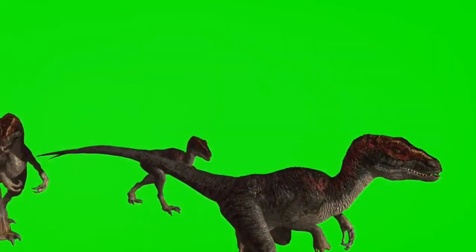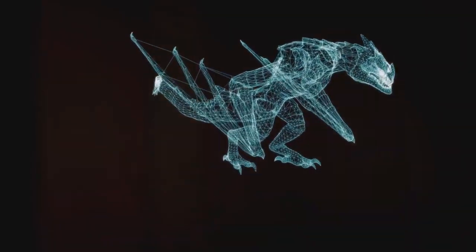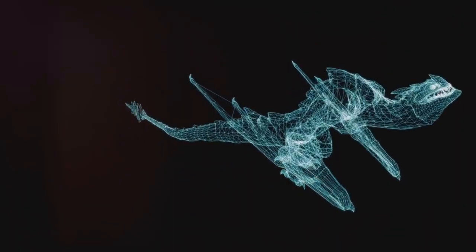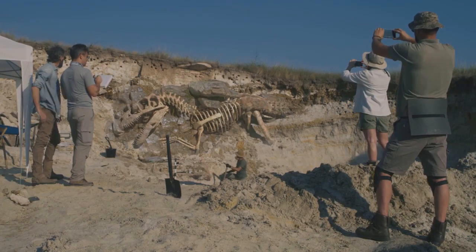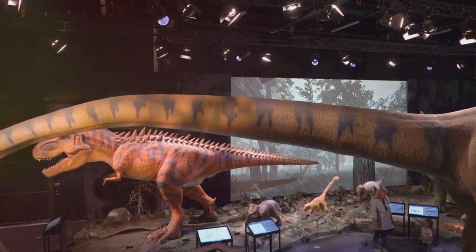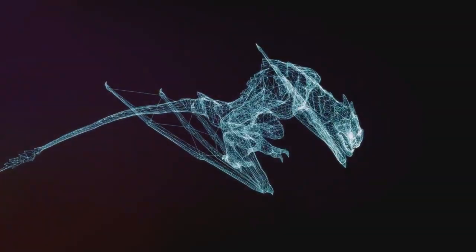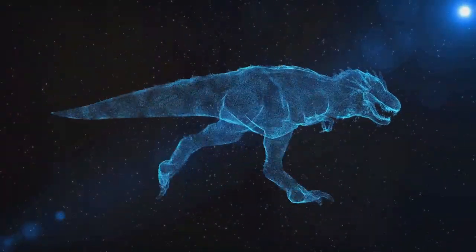From those early jerky steps of stop-motion animation to the hyper-realistic CGI creations of today, dinosaur movies have come a long way. But one thing remains constant: our endless fascination with these ancient creatures. They represent a time when giants roamed the earth, sparking our imaginations and reminding us of the power and wonder of the natural world.